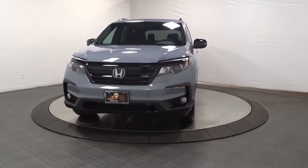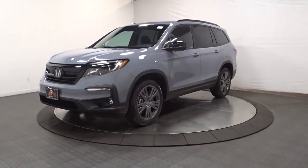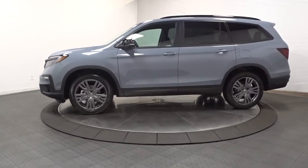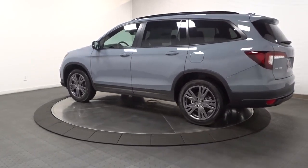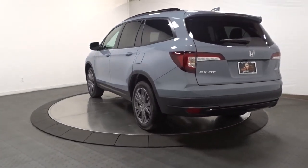Your next car could be the 2022 Honda Pilot. Give in to your craving for an SUV that's both rugged and refined. This Pilot is versatile, spacious, and designed for all-weather adventure, as well as comfortable cruising. With all-wheel drive and advanced safety technology, this is the family-friendly SUV you've been waiting for.